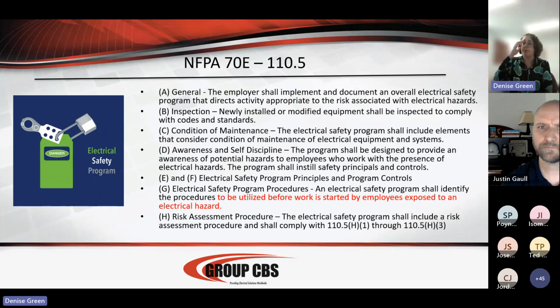This risk assessment procedure must occur before work begins, and anytime there is an electrical hazard. Okay, so the handbook has a really good flow chart in it for how you create a form. There's also sample forms in there if you don't have one, so that you cover all of the bases on this particular work. Okay, this is the nuts and bolts and the important part of the documentation for a company.